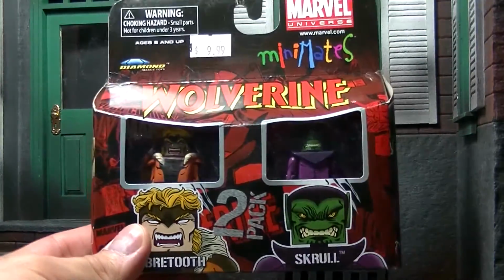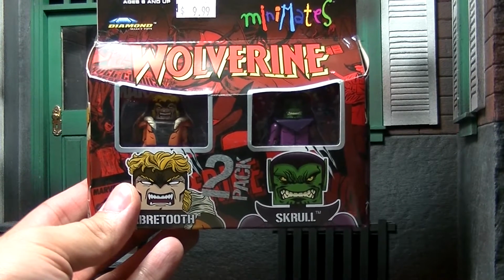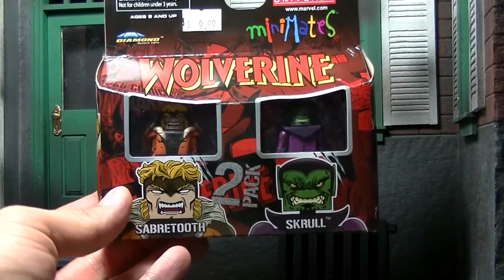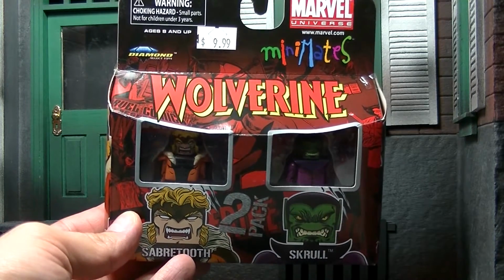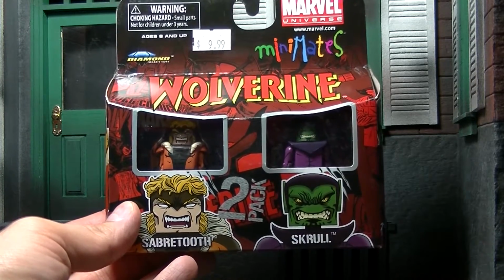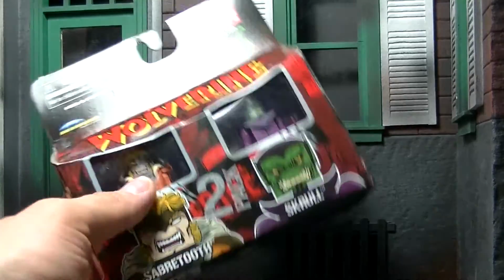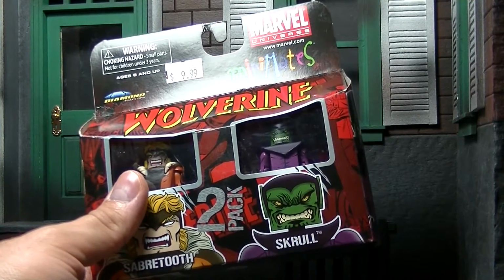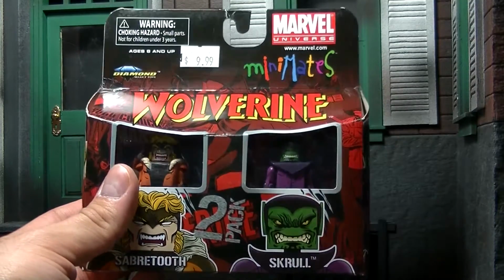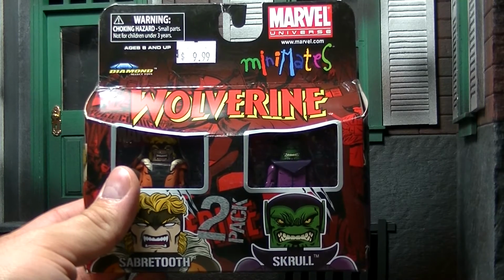I didn't have a scroll for Mini-Mates in Mini-Mates. So I was able to grab the Sabertooth and the scroll. This was actually from a pack. I had never seen this before. I think it came out in 2009, so it's about 4 years old or so. So yeah, so glad that I was able to pick this up at a Toy Vault in Rhode Island. Let's grab this.